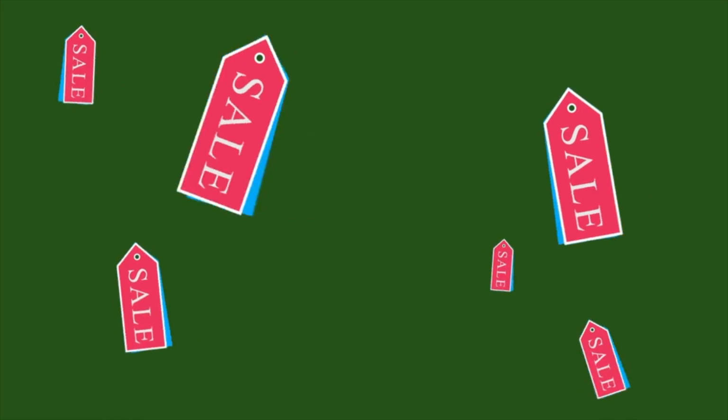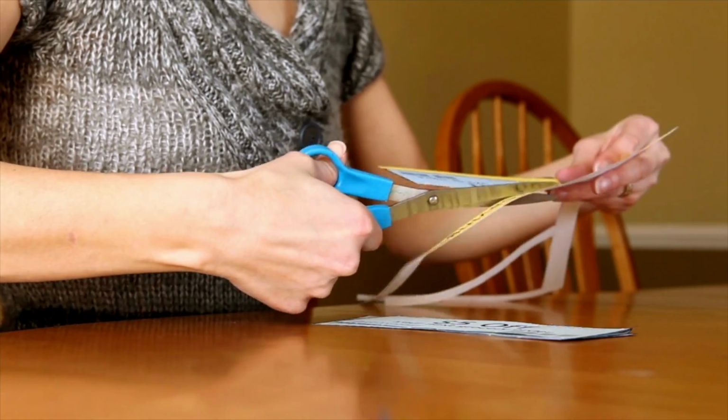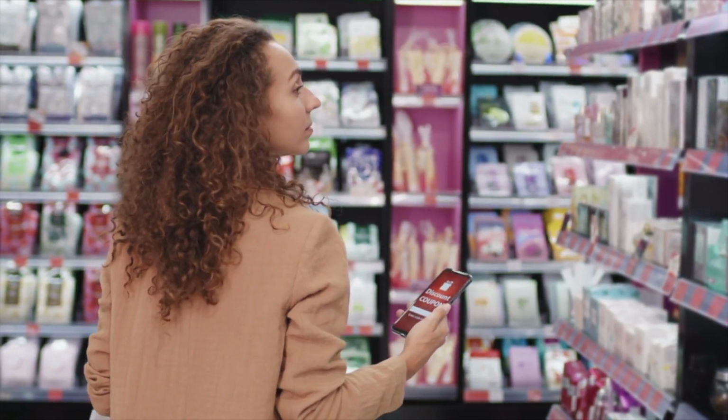We all know shopping sales and clipping coupons is an amazing way to save money on groceries, but I'm gonna be honest, I'm way too lazy for that. I am not one for clipping coupons, but there is another way to save massive amounts of money on your grocery bill, and that's eliminating waste.